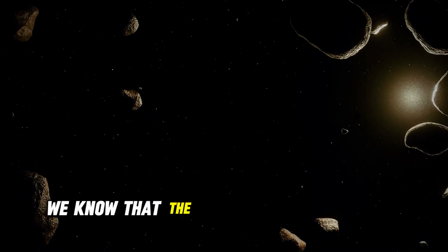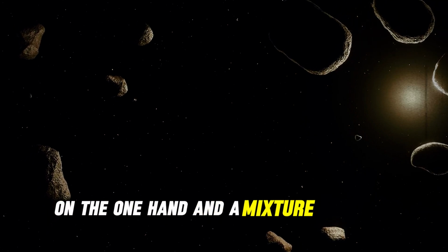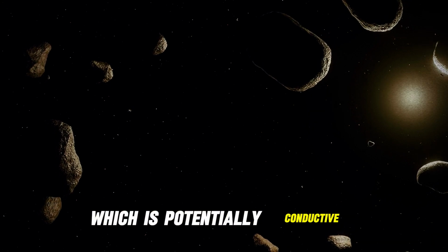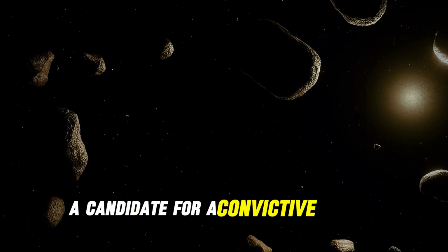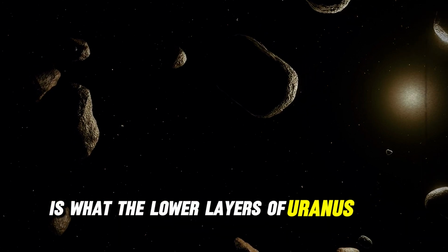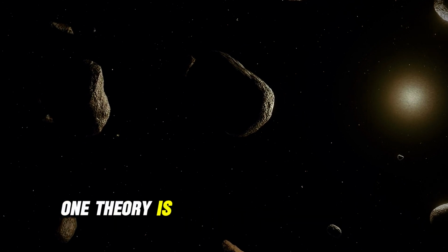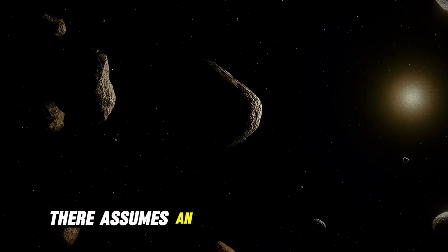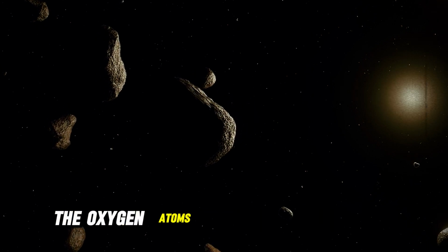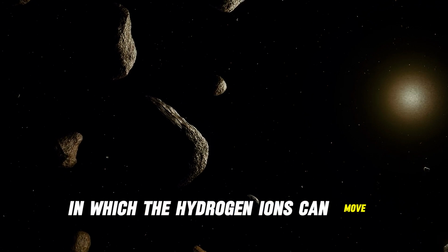Furthermore, we know that the interior of the ice giant is composed of a solid core on the one hand and a mixture of water, ice, ammonia, and methane on the other, which is potentially conductive and therefore a candidate for a convective magnetic dynamo. What we don't know, however, is what the lower layers of Uranus look like, and what could block the currents at these planetary depths. One theory is based on the assumption that the water there assumes an exotic superionic state, which means nothing more than that the oxygen atoms of the water molecule form a solid lattice in which the hydrogen ions can move around freely.